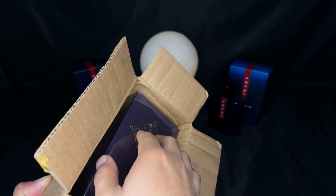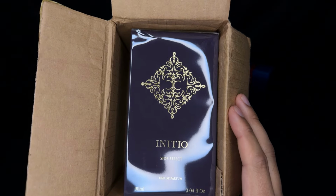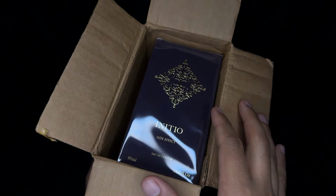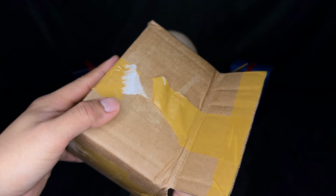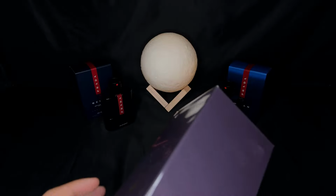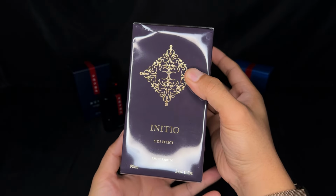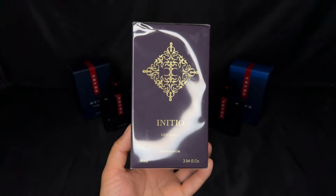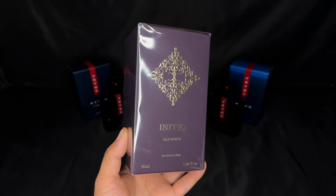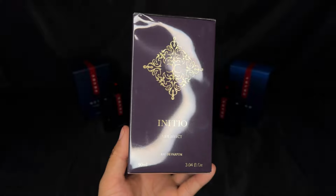Either way, the fragrance's Side Effect by Initio. And like I said, I have been on Aura Fragrance checking every day to see when this would come back in stock there. And just a couple of days ago, it went into stock.